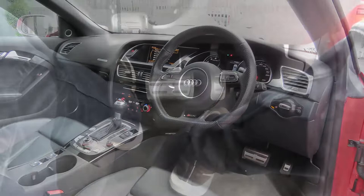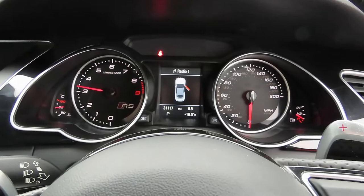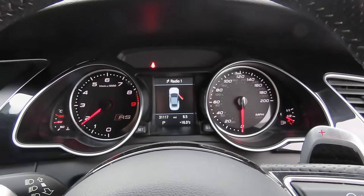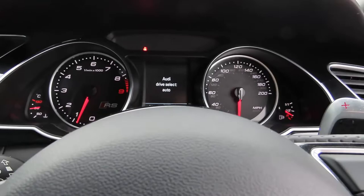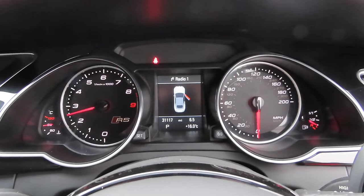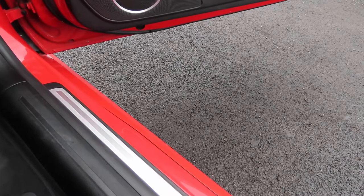And we'll go ahead and here she sounds. Does sound amazing. Let's go ahead and engage dynamic mode. Didn't know it would appear on there. Not bad at all.